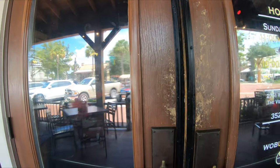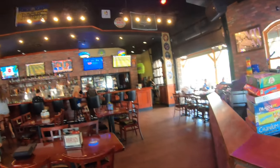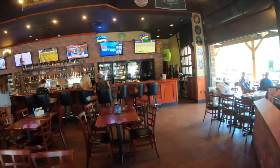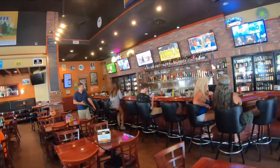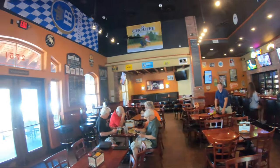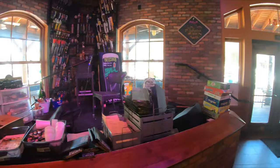World of Beer inside, very good. All kinds of beers. If you like beer, this is the place to stop. You can also get something to eat to go along with the beer, which is nice. Very nicely appointed inside here, and very comfortable. You can eat inside or outside. It's well done.